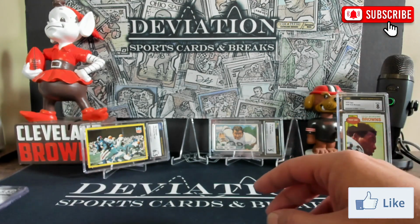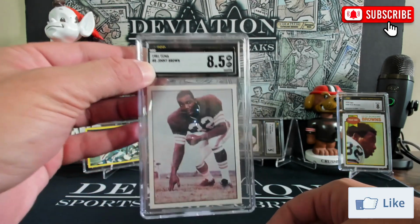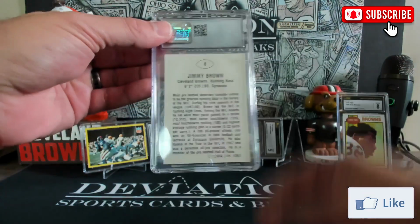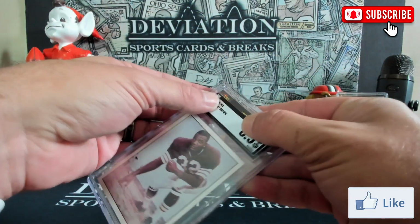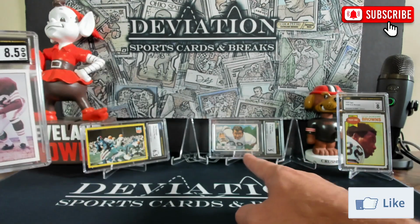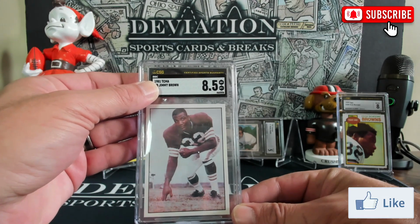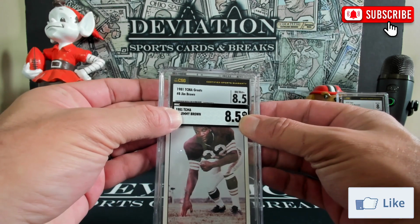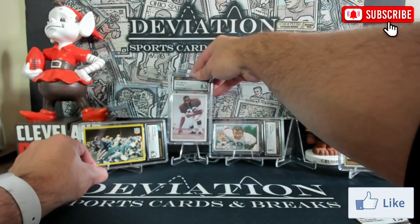And then the last card, unfortunately, that I have, because those other two got damaged, is a 1981 TCMA Jim Brown. This is from 81. You can see this obviously isn't a licensed product from a Topps or a Philadelphia or anything like that. So I got a wide variety here. We got a Bowman, a Philadelphia, a Topps, and then a TCMA here. This got an SGC 8.5 and came back from CSG also a near mint plus 8.5. So there you have it.